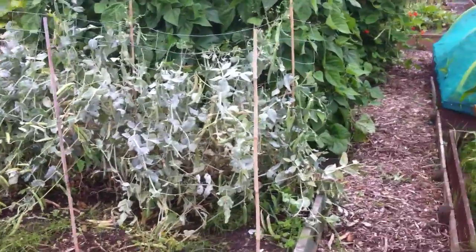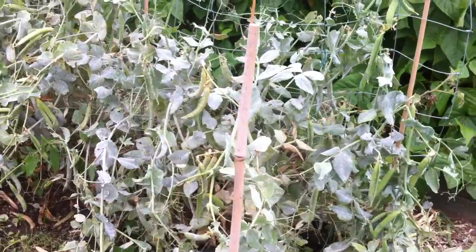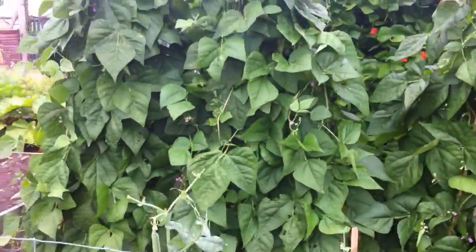maybe, I don't know if anyone's got any advice. Again, I don't want to start spraying. I've just been hammered with everything on this allotment, mildew-wise. Anything to do with damp weather, I've been hit.